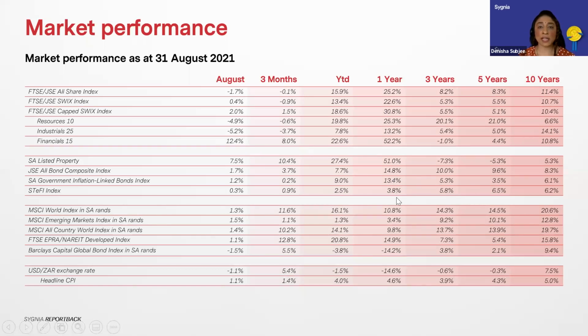In terms of Regulation 28 of the Pension Funds Act, we can take 25% of retirement fund investing to international markets. We are investing across various asset classes, and to the end of August, developed market equities, as measured by the MSCI World Index converted to South African rands, have delivered 10.8%. Just below that, emerging markets, having struggled to the end of August, only delivered 3.4%.